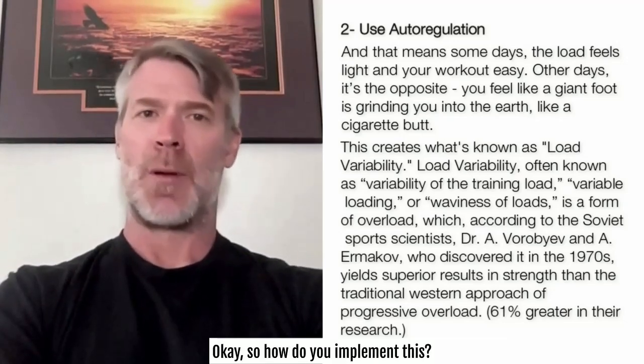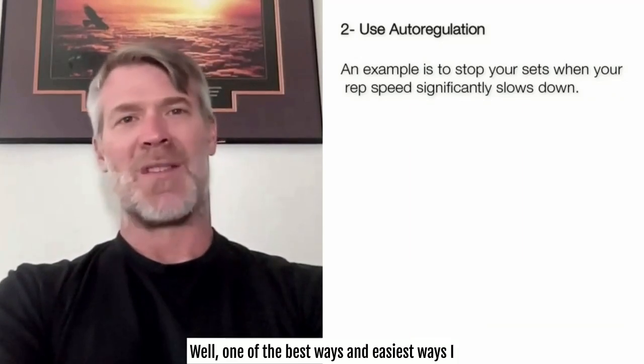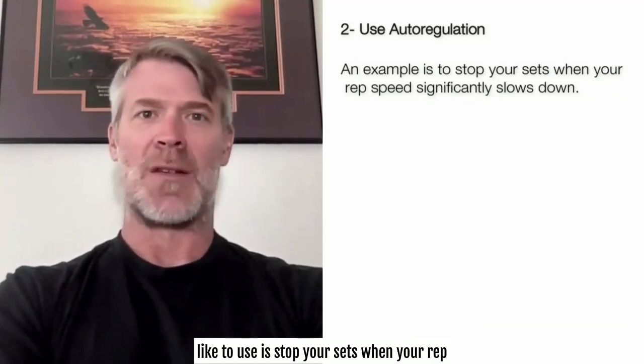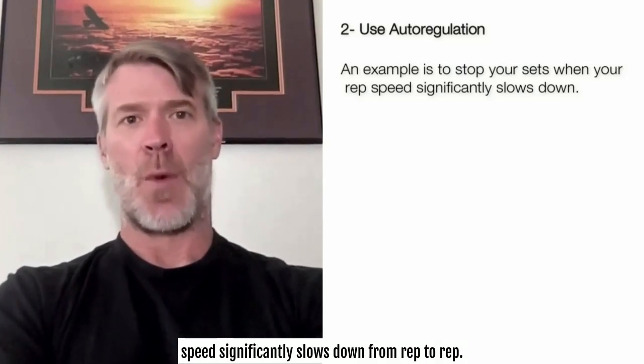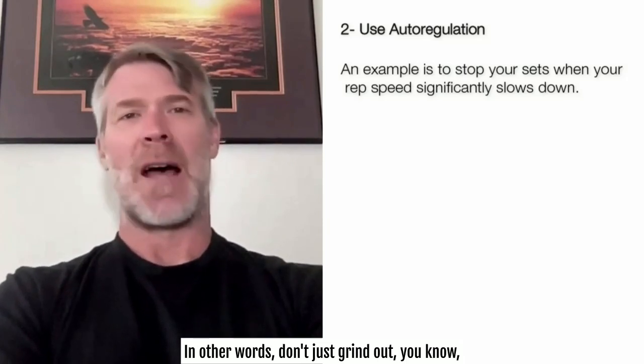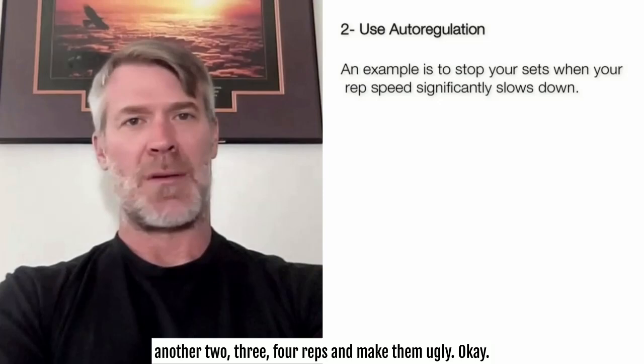Okay. So how do you implement this? Well, one of the best ways and easiest ways I like to use is stop your sets when your rep speed significantly slows down from rep to rep. In other words, don't just grind out another 2, 3, 4 reps and make them ugly.